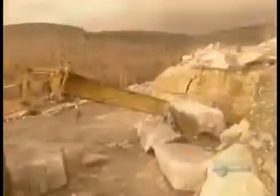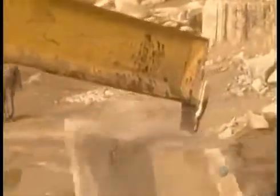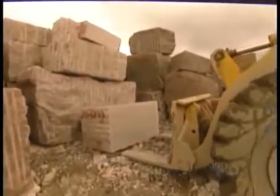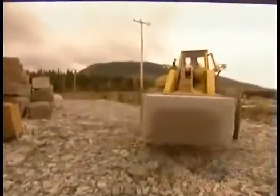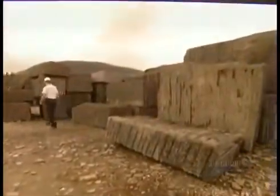Then they use a combination of drills, steel pegs, plates, and wedges to cut it down further until they have rough blocks measuring 3 meters long by 1.5 meters wide and deep, a size the granite factory can handle. The blocks may be small, but each one weighs more than 20,000 kilograms.